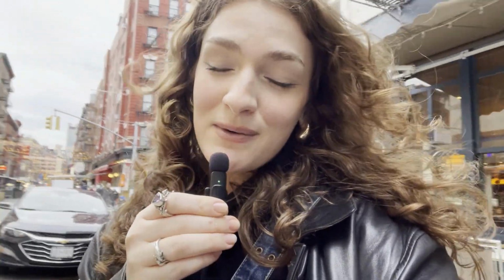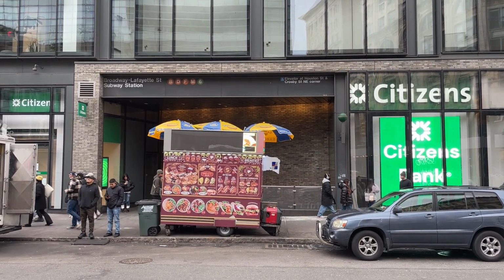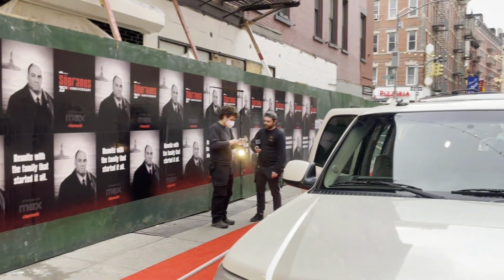If you're coming to Little Italy, the closest stops are Canal Street, which has the 6, the J, the 2, and the N, or Broadway Lafayette, which is the D, the F, the B, or the N. It's The Sopranos' 25th anniversary, too. Got the red carpet all laid out.